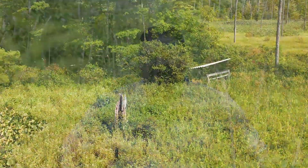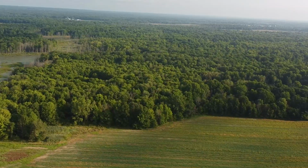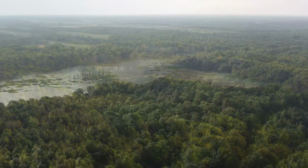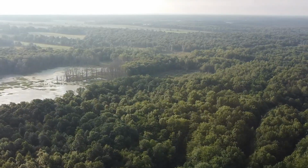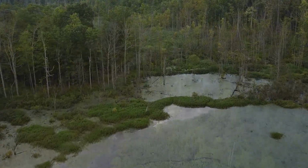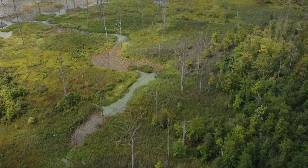Ashcroft Woods is a property that started with an organization called Grand River Partners in 2005. We started looking at this property. The original tract was 379 acres. This became an anchor for other properties in the region, and I always talk about Ashcroft Woods as kind of a symbol of the conservation grind that has to happen.